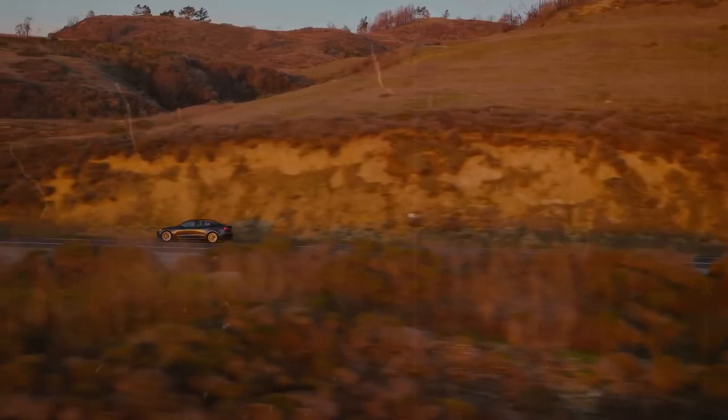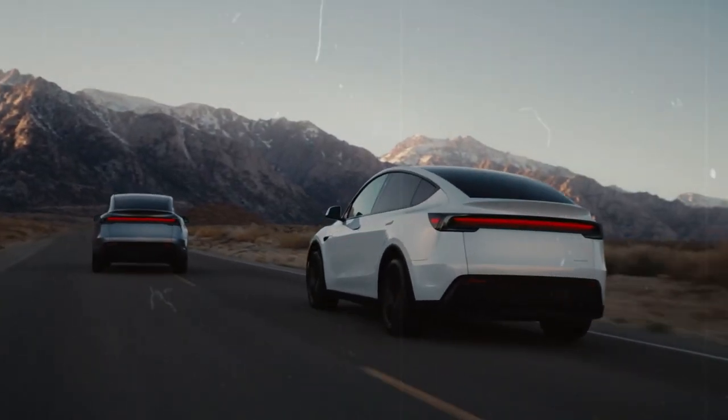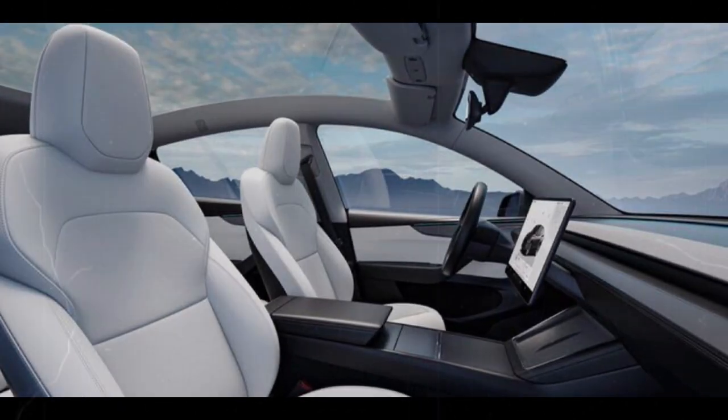Running the Model Q is also extremely economical. The energy cost per mile is under 6 cents, less than half the cost of fueling a gasoline-powered car. For someone who drives around 15,000 miles annually, that can add up to over $1,000 in fuel savings each year. Charging at home during off-peak hours can lower that cost even further.